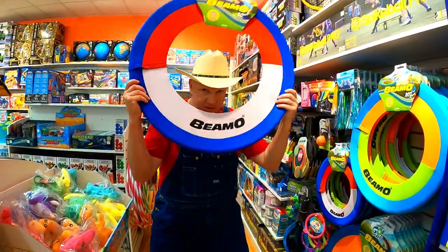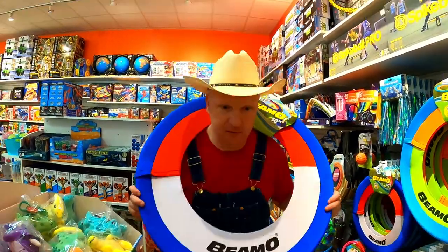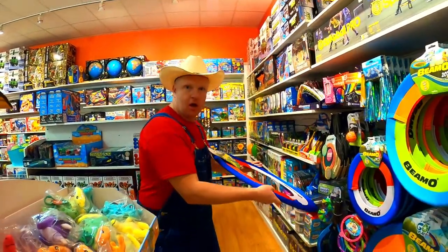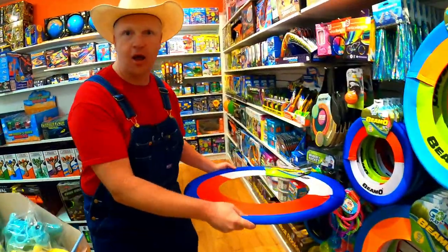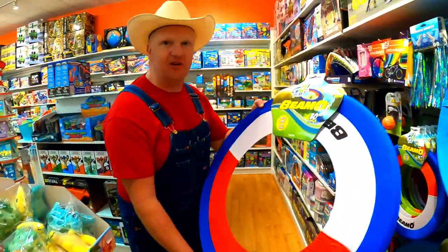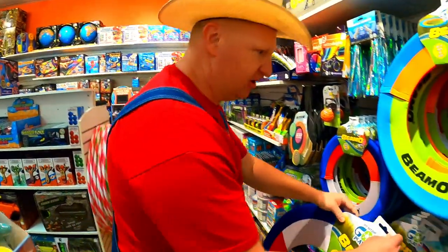What do you guys think? Red, white, and blue? Shows my patriotism. How cool is that? Hey, check this out. Look. Woo! Woo! Woo! Wow, that is a really super awesome Frisbee. And it's really big. Let's go see what else they have around here.